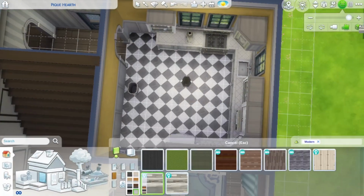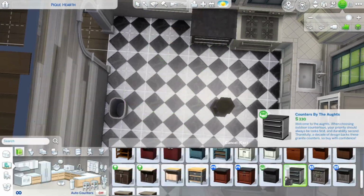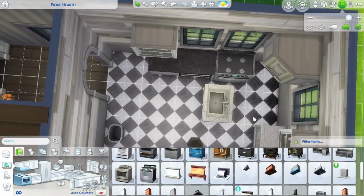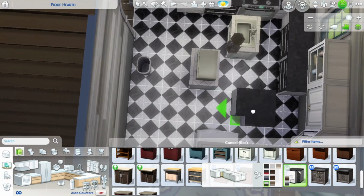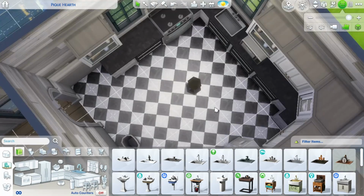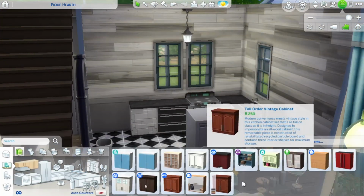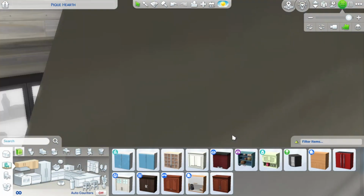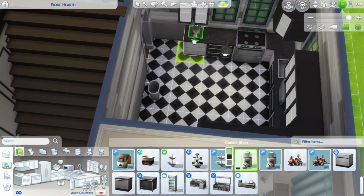So I decided that Bob, he wants to be a celebrity chef and he is going to need a kitchen that he's comfortable in. So I went with some very modern fixtures, and, well, we all know that Bob is a slob. And since Bob's a slob, there's going to be a lot of counter clutter because I feel like he would not put his cookbooks away, things like that. So that's what I did in the kitchen.